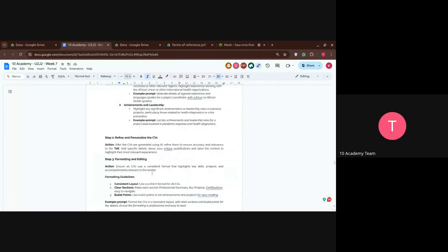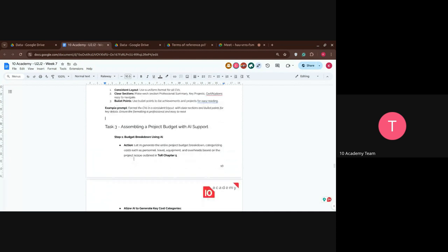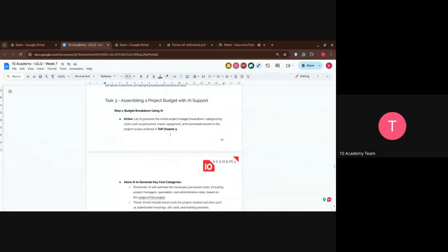I believe we have seen how we can find out whether or not content is AI generated, and how we can make edits in order to make it human-like, right? So you can use that knowledge here to refine and personalize the CVs, and format and edit them. So this is easier. Plus we have included the example prompts and the bullet points that are expected here. Is that clear, guys, before we move to the next one? Okay, good.